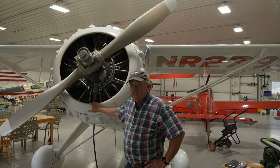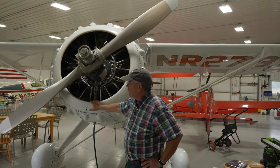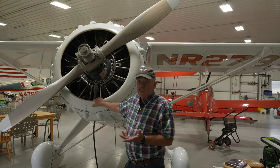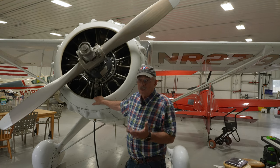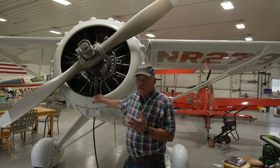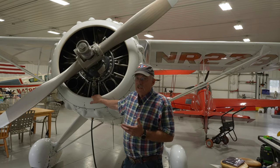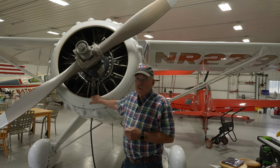Mr. Mulligan is and was powered by a Pratt & Whitney R1340. So that's 1,340 cubic inches. It has 9 cylinders in a radial configuration. The stock 1340 that we see today on T6s and things like that has a 10-to-1 blower ratio, which means the supercharger impeller turns 10 times engine speed. The one that was on the original Mr. Mulligan was 14 times engine speed to allow it to fly in the low 20,000 range.